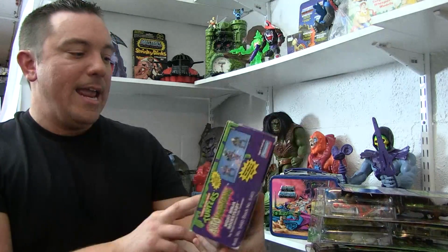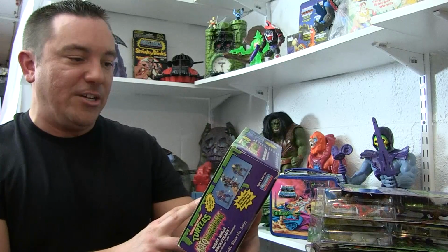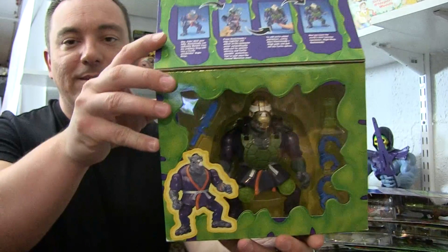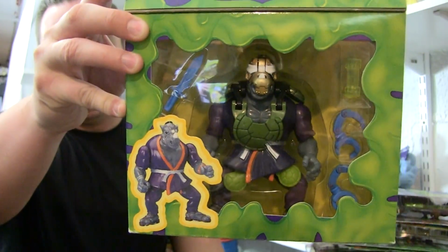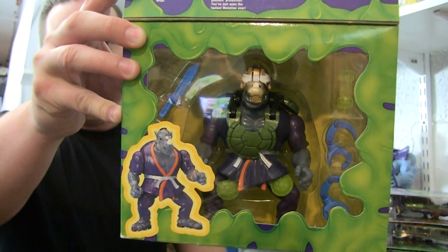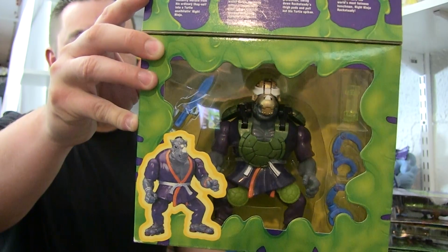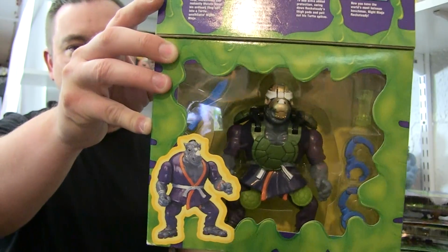So this right here is the Auto Mutations Ninja Knight Rocksteady, one that I did not have. He is sealed in the box. Check that out. You can fold up the flap there so you can see the figure within. He auto switches from a Rocksteady wearing like a purple gi to an armored Rocksteady.